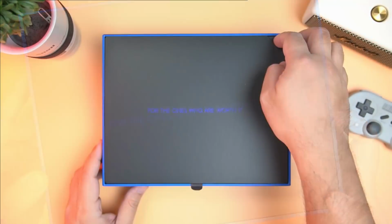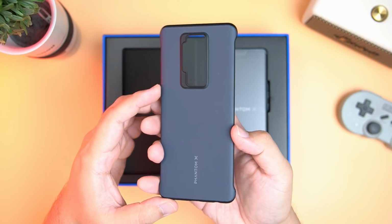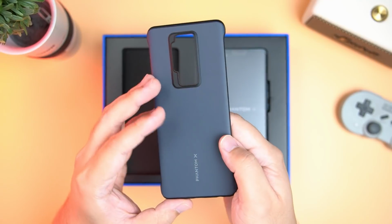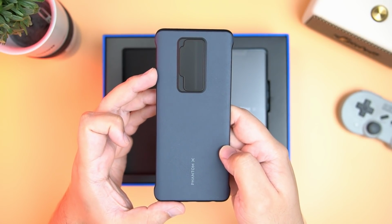But anyway, lift that up and you'll see the phone and the included case in their own compartments. The case is made out of plastic pero medyo manipis lang siya. This will offer very little protection for the phone. Siguro for minor scratches lang, pero for drops, I don't think so.